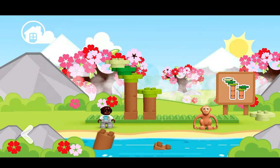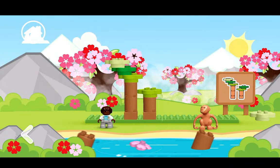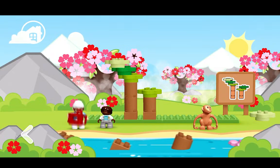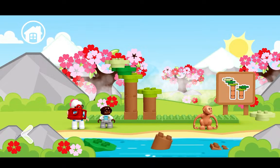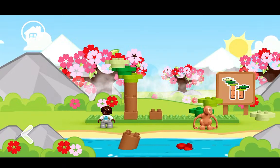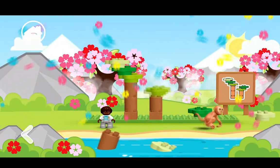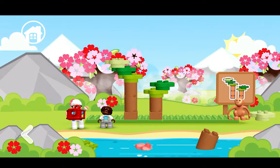The green and the... and we need to find, where is the dark green leaves? Maybe we... oh yeah, okay, super. We take a good trees. Maybe we need to stand it. Oh, thank you, monkey. Oh, yeah. Okay, let's see what's the next level.